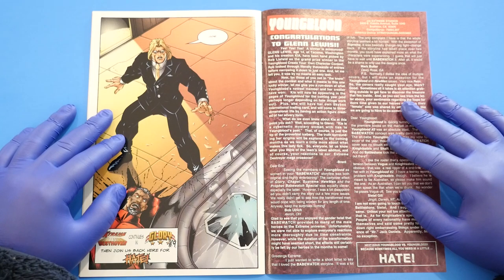Kaya will now be appearing in the pages of Youngblood for the coming year, and perhaps longer depending on how things work out. Plus, she will have her own Skybox International trading card and will come to three-dimensional life by having an action figure created of her silvery form.